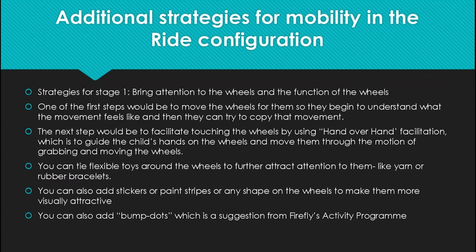I also created a handout that Firefly will show you later, with additional treatment strategies to help get your child to move in the different configurations. Here are some examples if your child is in stage 1, which is that they're able to sit in the Scooot. For stage 1, the goal would be to bring attention to the wheels and the function of the wheels. One of the first steps would be to move the wheels for them, so they begin to understand what that movement feels like, and then they can try to copy that movement.